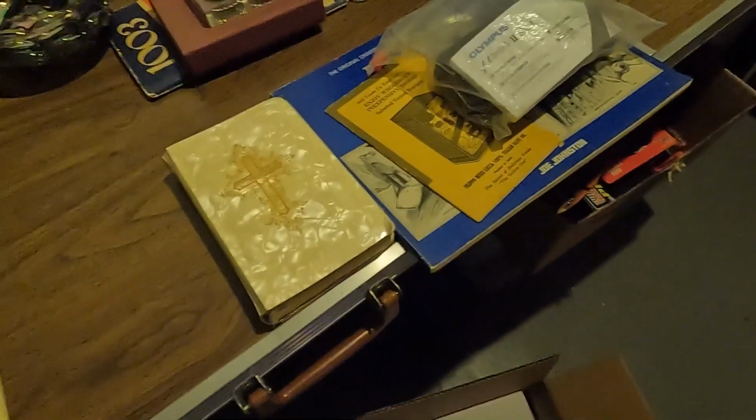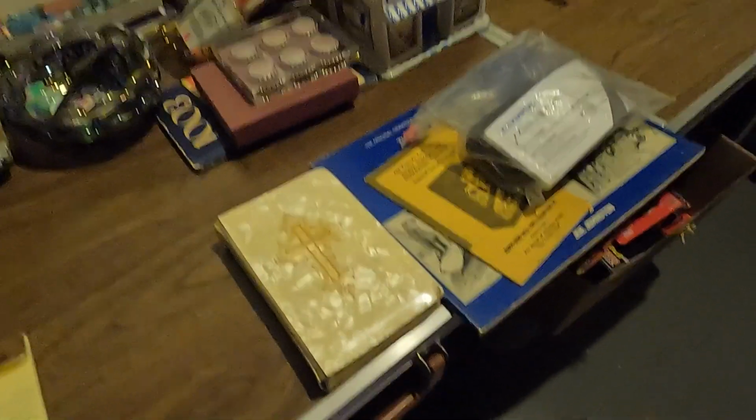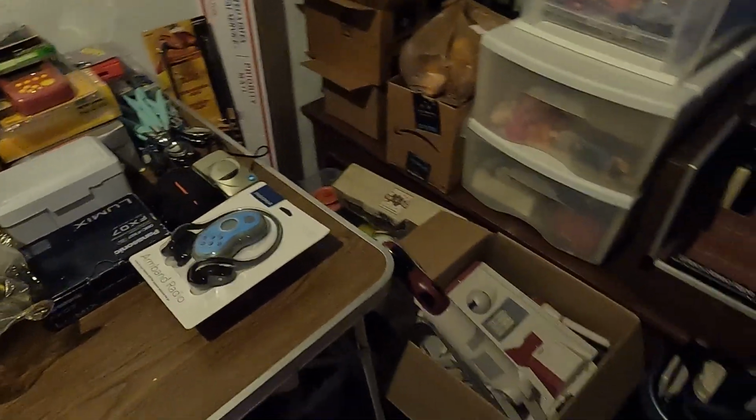What else do we got? My most expensive ones are already pulled and over on the table. I think I'm just missing a bag of computer parts. And we'll find that and I'll meet you over there.